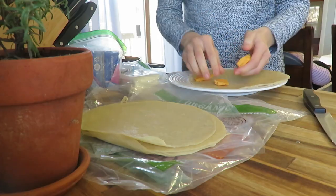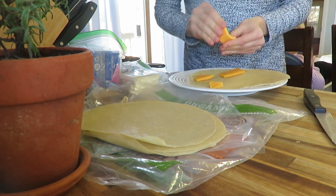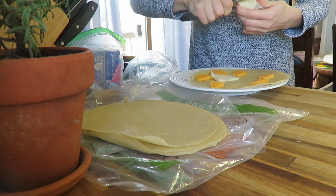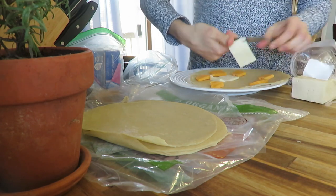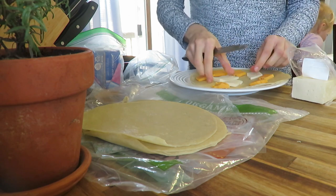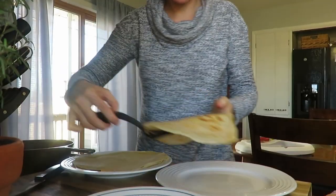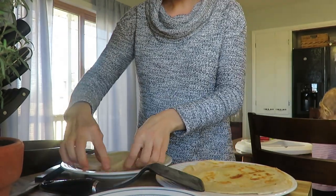What better lunch than a cheese quesadilla? My daughter loves these. My husband enjoys them. So simple when we don't have any leftovers, because we eat our leftovers over the weekend. So just something very simple and relatively nutritious and something that I know my family will eat.